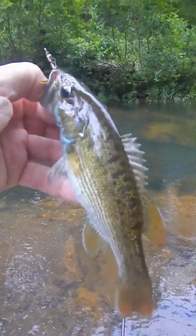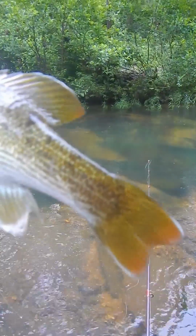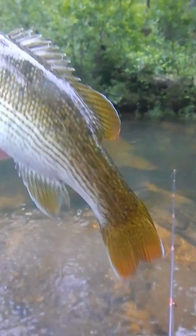Here's a little nicer Coosa bass. Typical coloration for this species. You can see the fins are kind of like a light brick red. You can see that white edge on the fins pretty clearly.